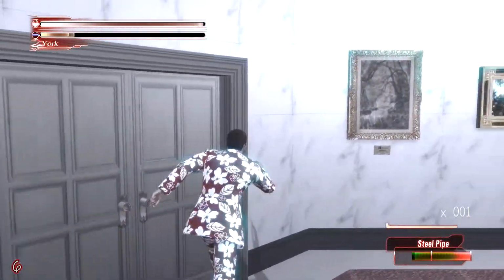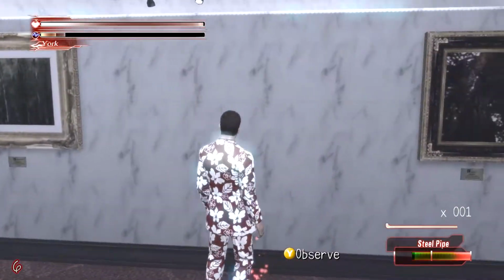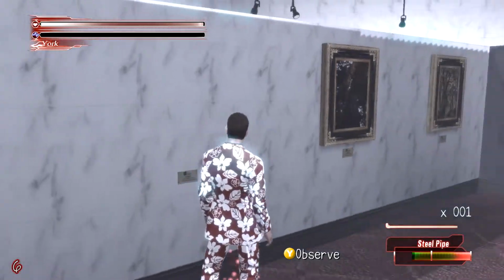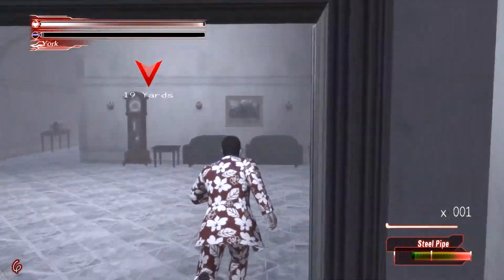The music's on again, but the sound's still on. That might actually be on purpose. What's this? A painting used to be displayed here, but the title reads Red Butterflies Frolicking Through the Painting itself is nowhere to be seen. So I'm presuming that's the other picture we needed to have an eye on.